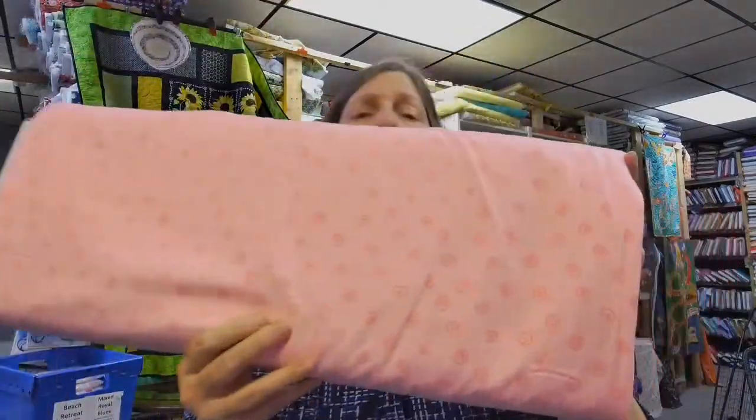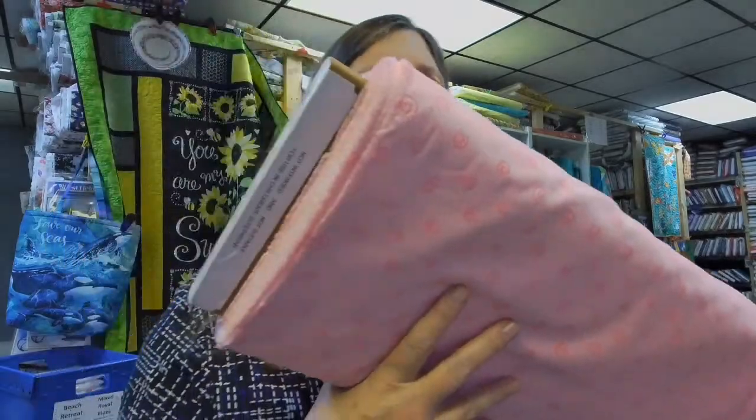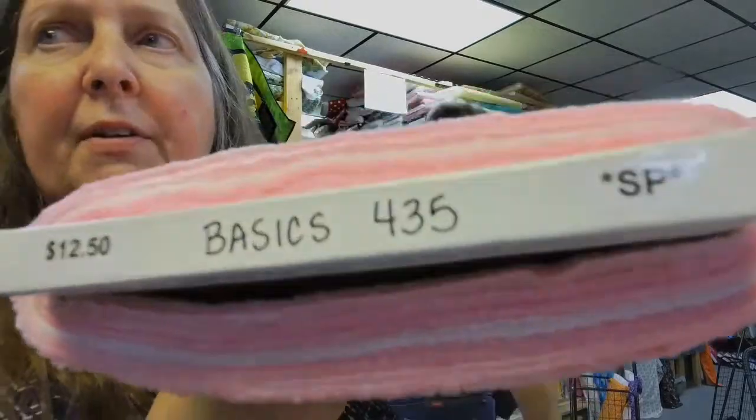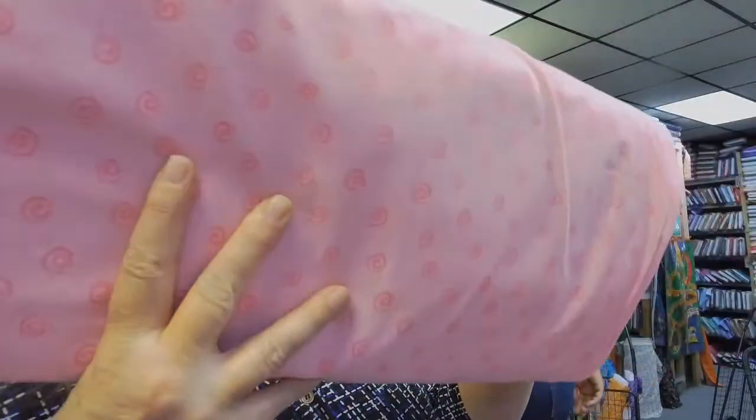Okay, another Sloan the Snail by Clothworks. Susie B did this, and she has panels by Sloan. This is Basics 435, and this pink with the snail wrapped up. And it doesn't have to be a snail, so we're putting it in Basics. It's only $12.50 a yard.